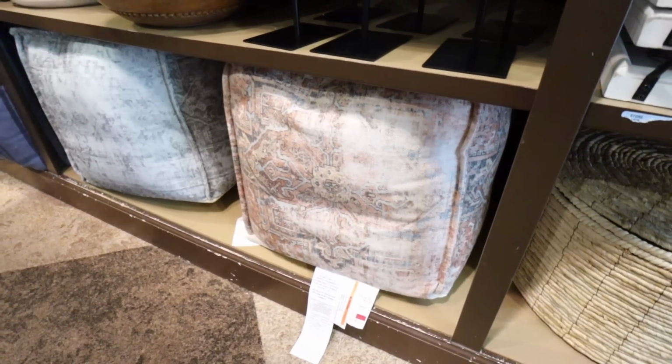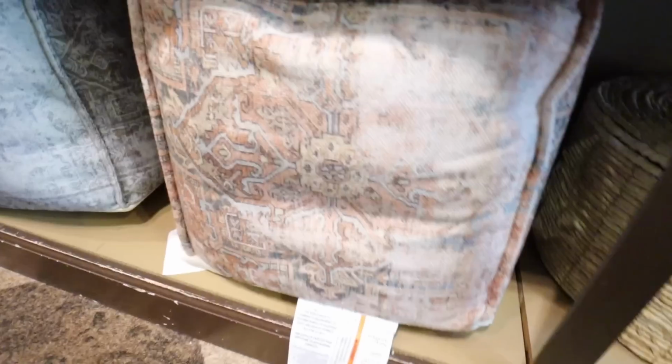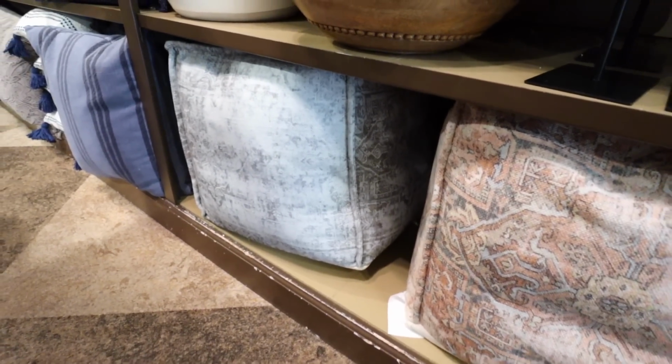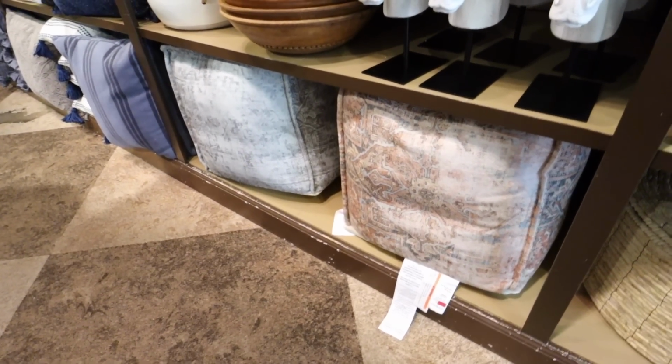This pouf was $159. It's marked down to $129. They have it in a cool tone pattern. It's almost like a Persian rug type pattern, and then this is a warm red tone pattern, and then they also have it in a blue and gray. That's not bad. That's $129. I mean, these poufs, I feel like you can find them cheaper.